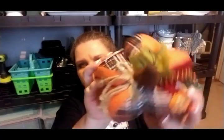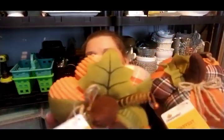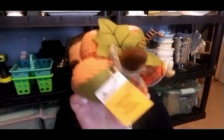And then I grabbed two of these little pumpkins like that. Isn't that adorable? These were $3.32. $3 for these little pumpkins. Isn't that cute? I got one like that, and then I got another one with kind of the greens and the plaids. So I like the little plaids all over it. So I got two like that.